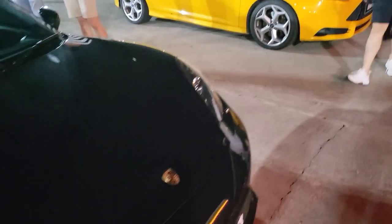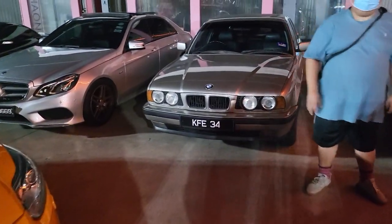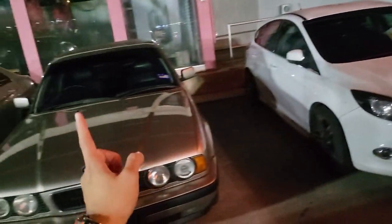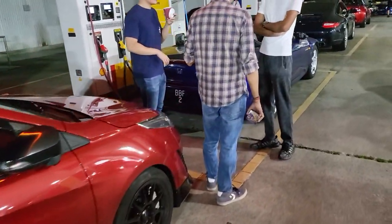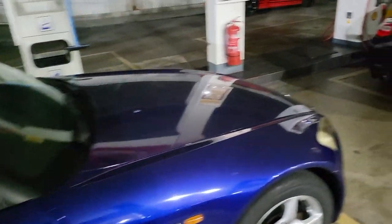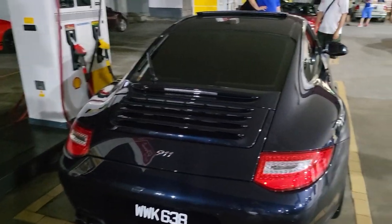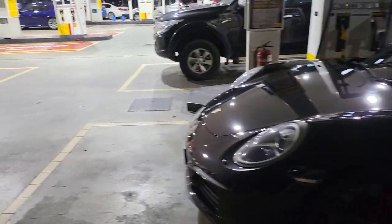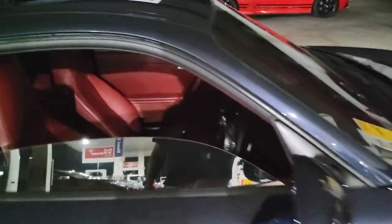That's a beautiful 718. Morning. Focus ST, not the first time. Yeah, the SLK over there, E-Class, 5 Series, very fast guy as well. Ford Focus, beautiful suspension, Yaris. Morning. Beautiful. S2000. What a color. 997.2, beautiful. A lot of Porsches today. 991.2 as well. Look at that! I need to have a look.